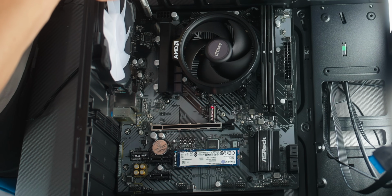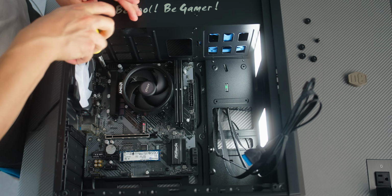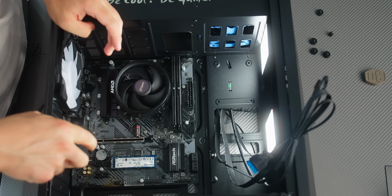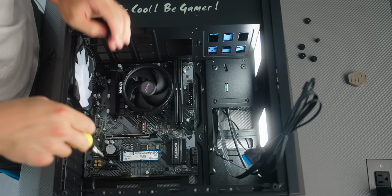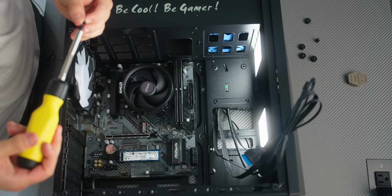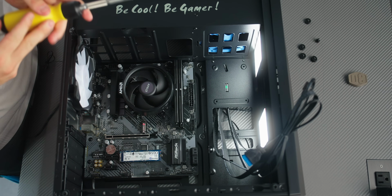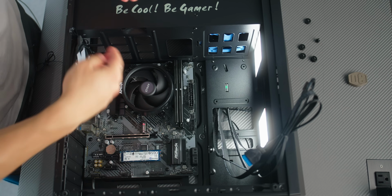My IQ is dropping as I build this PC. Yep, we're gonna fully tighten that one. I think this is great life advice. Anytime you get a screw and there's multiple threads, just screw the whole thing in completely. Wow, and look at that. We are done. Actually, no, we're not done.